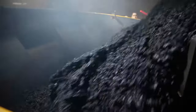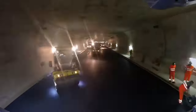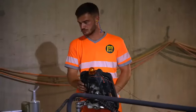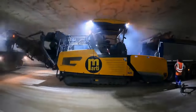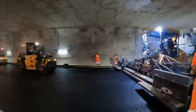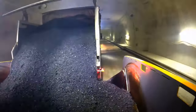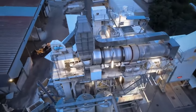What sets the Gubrist tunnel apart is the gradual improvement in the quality of its asphalt layers as they ascend. The foundational layers provide a stable and level base for the intricate road system. Ensuring accuracy in this process, cutting-edge equipment, including a 3D model of the road, was employed, allowing for precision within a margin of just 25 centimeters. This amalgamation of technology and expertise assured that the tunnel's construction adhered to the highest standards of quality.